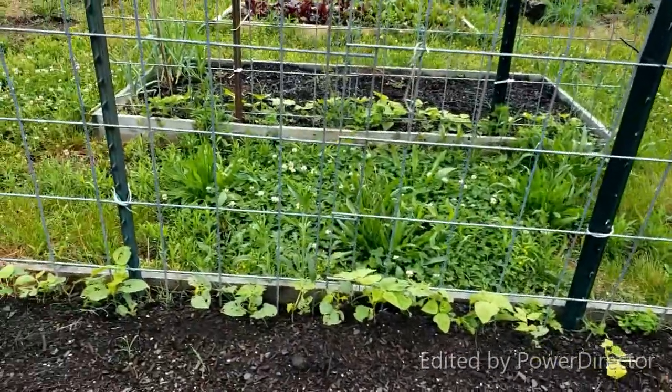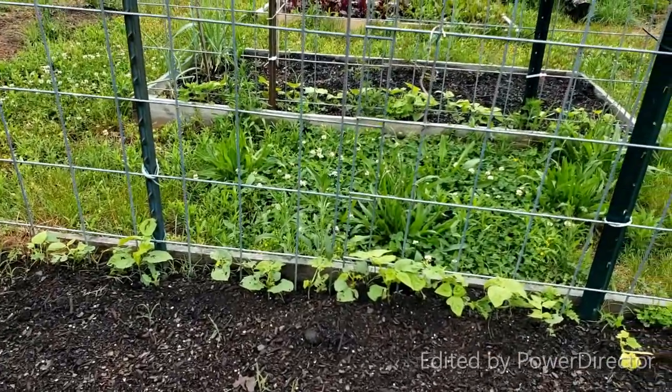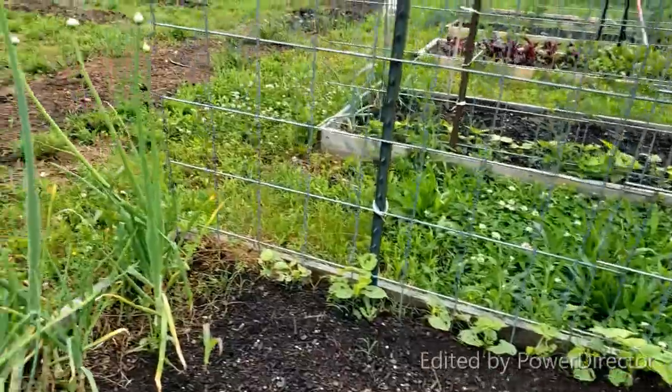So we'll see how those turn out. I do have, looks like, some bug damage on some of my Kentucky Wonder pole beans over here. I can't spray with anything, especially like neem oils. It's just gonna wash away. So I'll just keep my fingers crossed and hope that they survive.